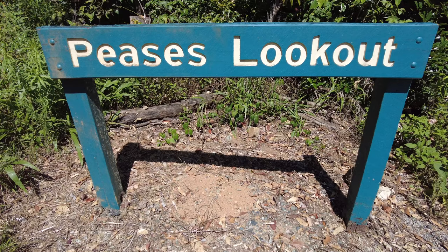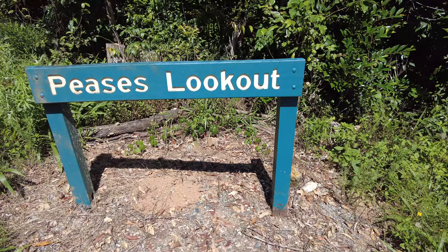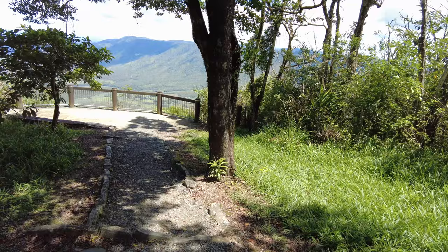So we've headed up to this other lookout, which I think it's called Pieces Lookout. I'm not quite sure how you pronounce it, but let's head on over and have a look at this place. So it's only a very short walk down to the lookout. I think we're actually on the other hills of where we were before. Beautiful spot though.